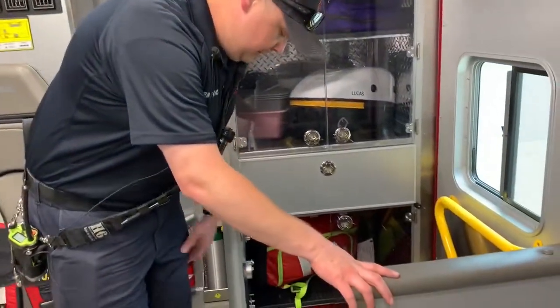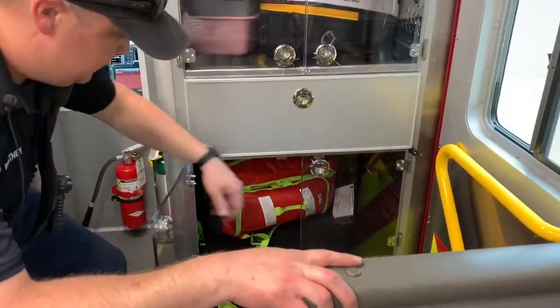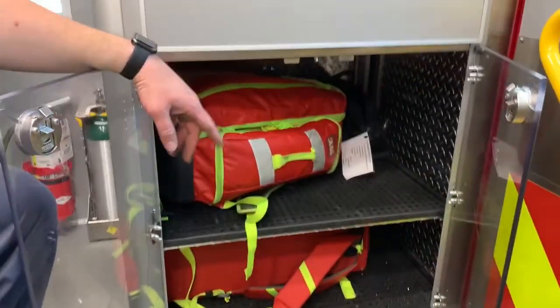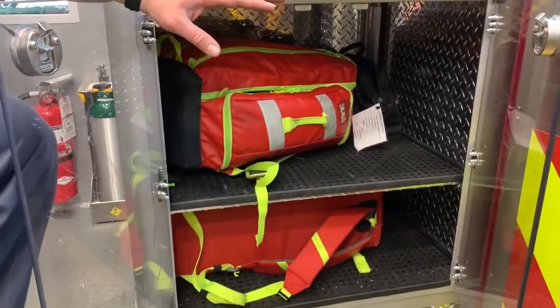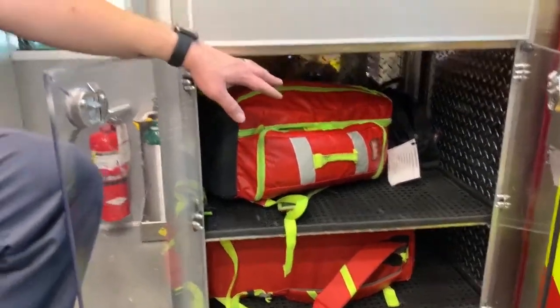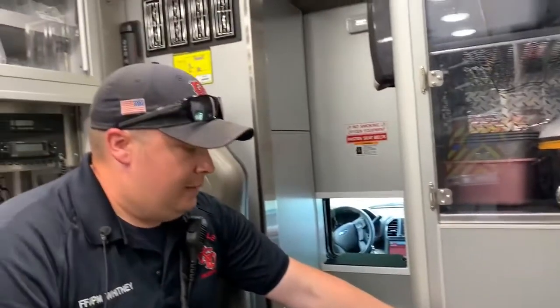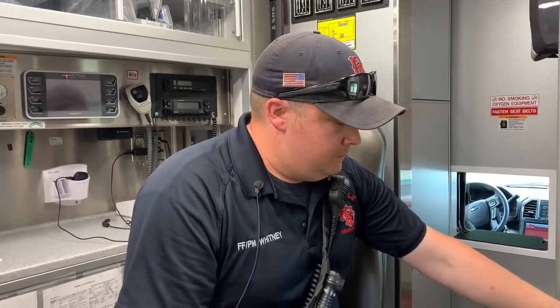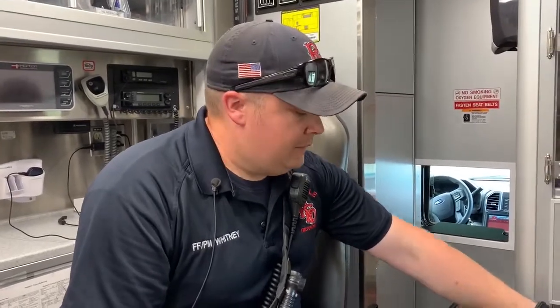Down here we have these, they're called our jump bags. They're just our quick access bags. The top one is our main jump bag that has a lot of different things in it. It has our trauma supplies for injuries. That also has the same IV equipment that we had in that upper cabinet, as well as many other things, medications, splints, all kinds of stuff.